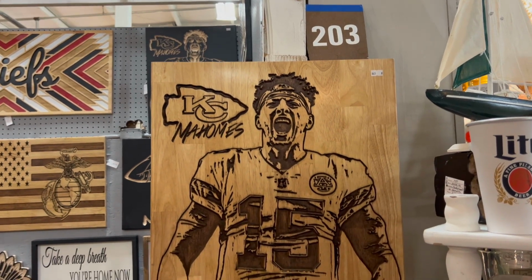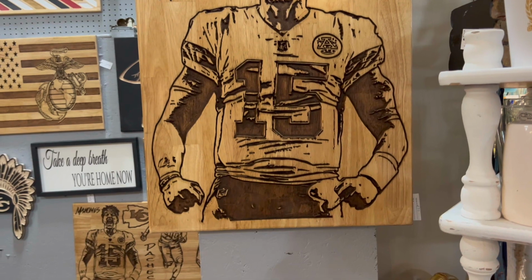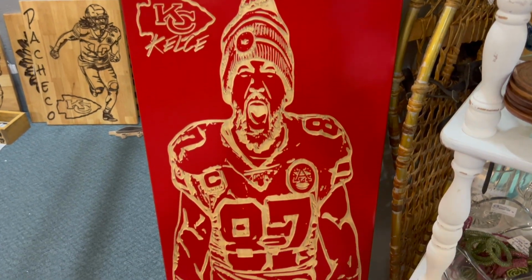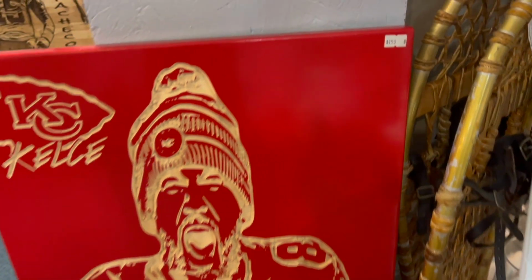If you frequent antique stores, it's not uncommon to see a booth of handcrafted or handmade items. I think most of this was probably done on some type of CNC machine. We did grab the card of the person that made all of these, if you're interested and you want more information.